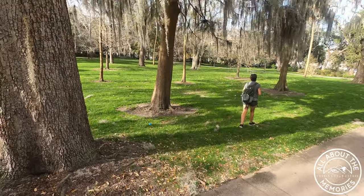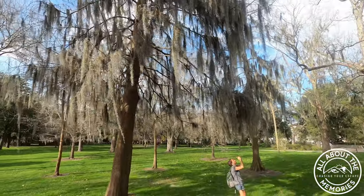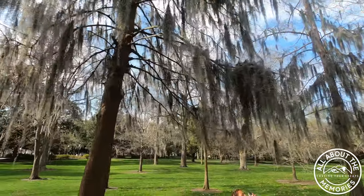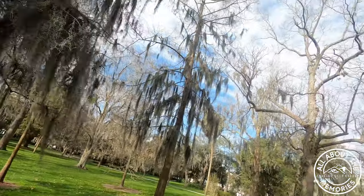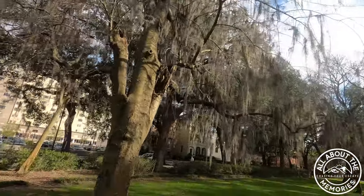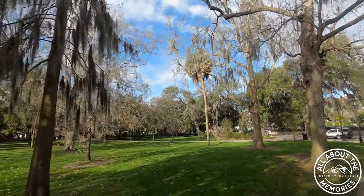As we continue our journey, we're going to spend some time here in downtown Savannah in the historic district. As you can see, Spanish moss trees fill the air, and honestly, I think they're absolutely gorgeous. We reside in Connecticut, and Spanish moss trees, yeah, they don't exist here.